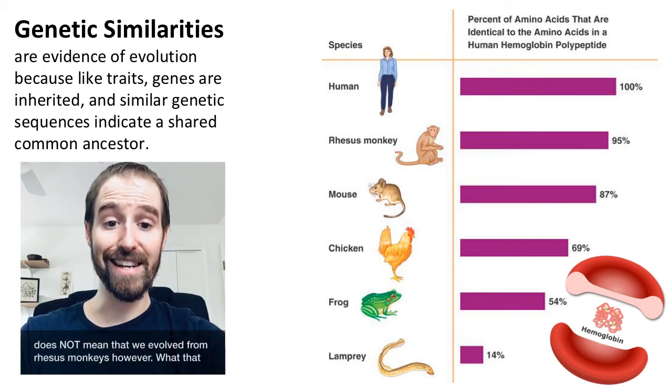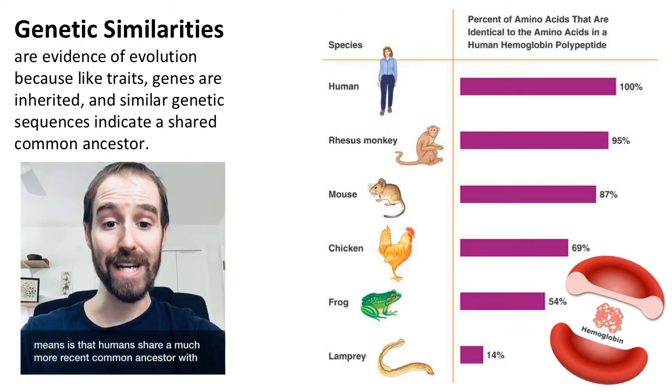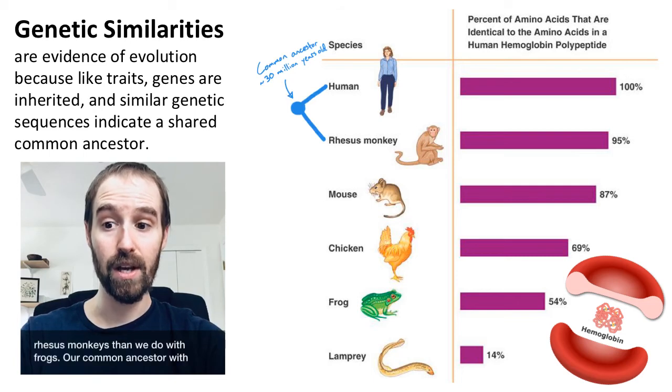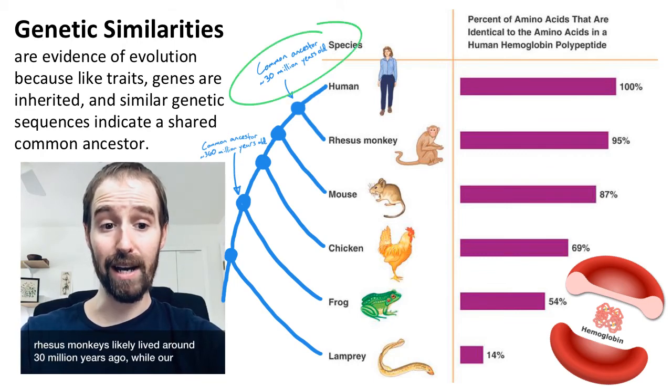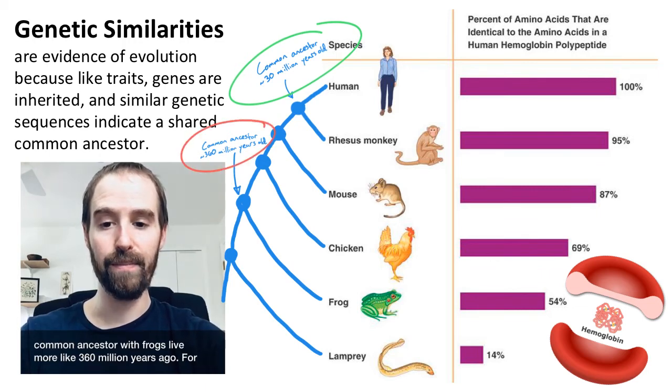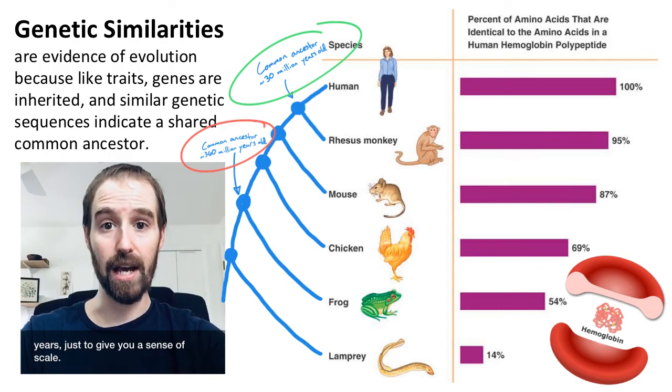That absolutely does not mean that we evolved from rhesus monkeys, however. What that means is that humans share a much more recent common ancestor with rhesus monkeys than we do with frogs. Our common ancestor with rhesus monkeys likely lived around 30 million years ago, while our common ancestor with frogs lived more like 360 million years ago. For reference, remember that Lucy lived just about 3.2 million years ago, and that all of recorded human history has occurred within just the last 5,000 years, just to give you a sense of scale.